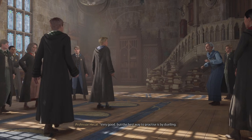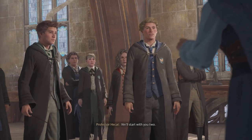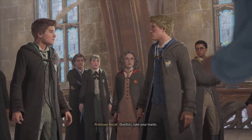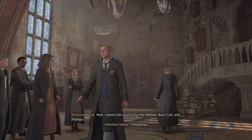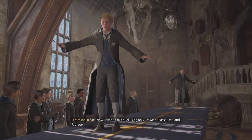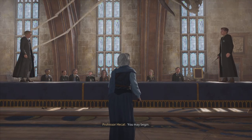Very good. But the best way to practice is by dueling. We'll start with you two. Duelists, take your marks. Time for a proper Hogwarts welcome. Now, I want a fair duel, using only Levioso, basic cast, and Protego. You may begin.